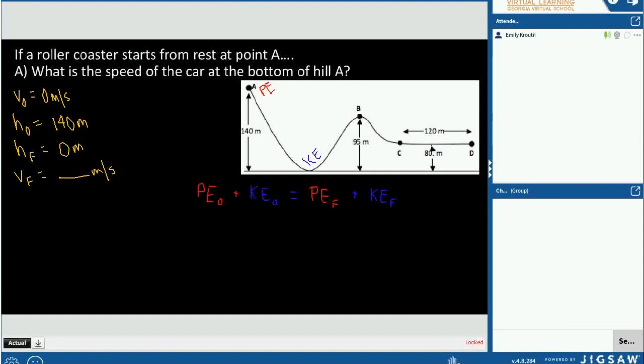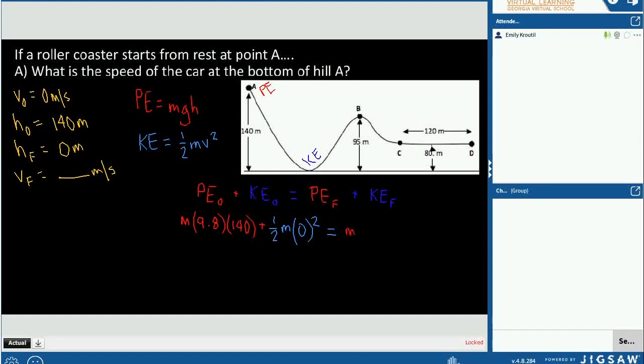My potential energy formula is mgh. Here that's going to be my initial height. So I'm going to have mass times 9.8 times 140, plus, now let's do our kinetic. Our kinetic energy formula is 1/2 mv squared. So we have plus 1/2 m, and our velocity is 0. Now our final potential, let's get mgh again. So we have m times 9.8, but our final height is 0.